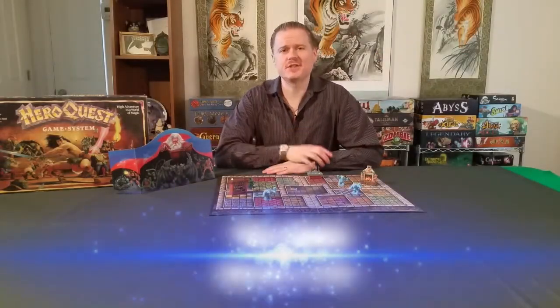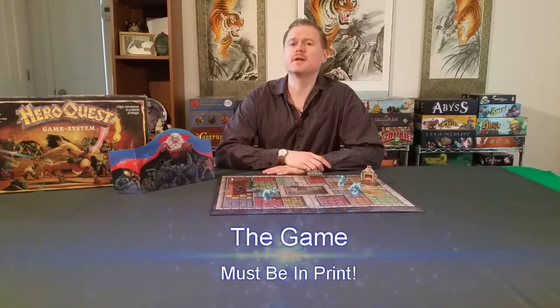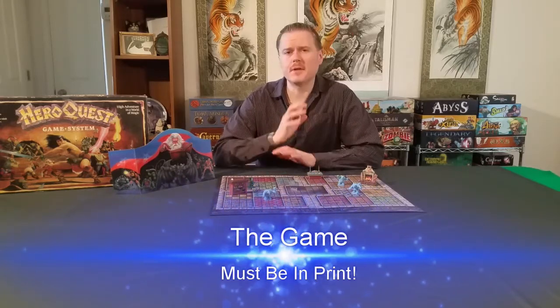Rule number one, the game has to be in print. I can tell you just how great a board game is, but if you can't get a hold of it, it's pretty darn mean of me to tell you how great this game is if you can't even get it to enjoy the game with your kids. Case in point, Hero Quest. Fantastic game for ages 7, 8, 9, all the way up to probably about 14 years old. Probably the best darn dungeon crawl you could have ever found on the market, but you can't get it anymore.